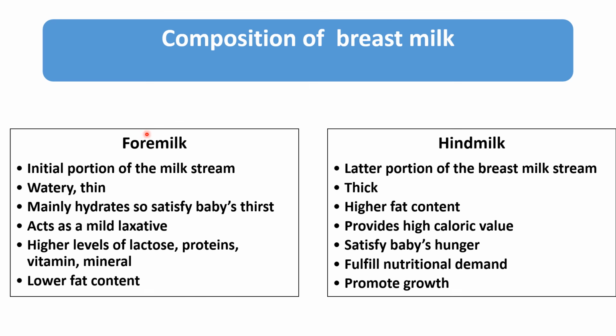The main purpose of foremilk is to hydrate the baby, so it satisfies the baby's thirst and also acts as a mild laxative. It contains higher levels of lactose, protein, vitamins, minerals, but a lower level of fat content. While the hind milk has higher fat content, so it provides high calorie value. So it satisfies the baby's hunger.